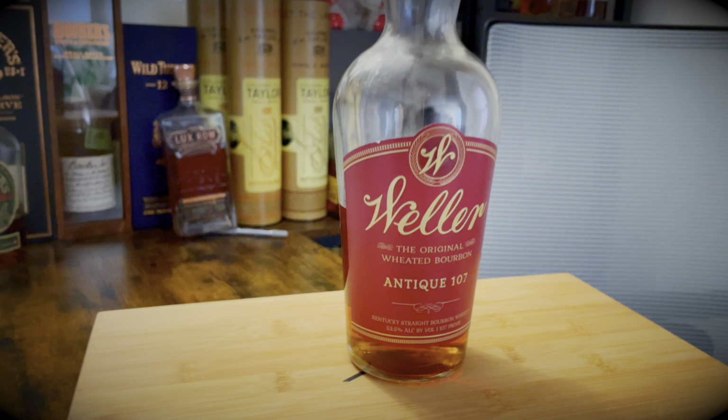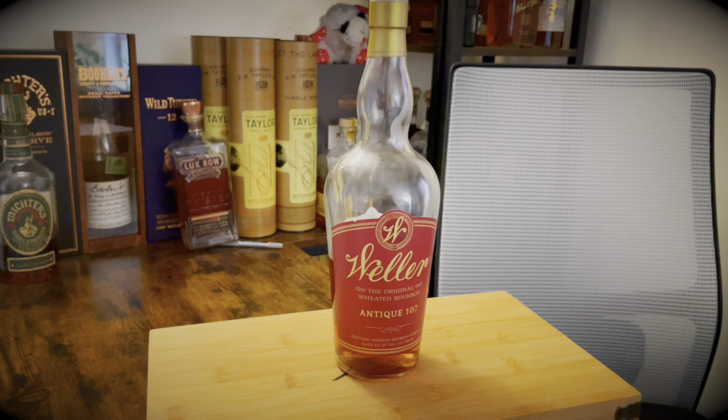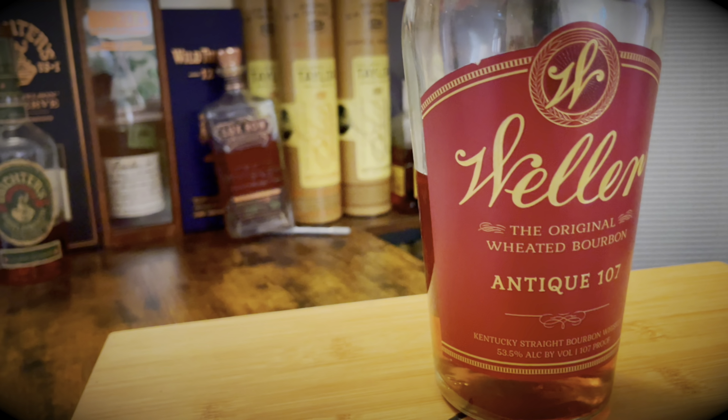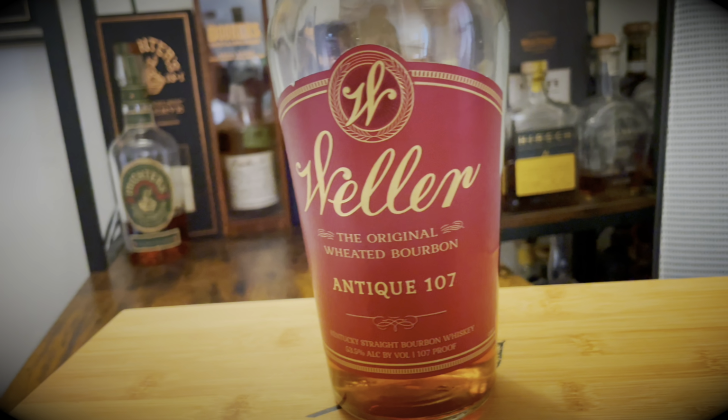All right, I'll probably get a little hate for this next bottle, but it is Weller 107. I was lucky enough to get this bottle at one of the ABC drops, and a backup. I have to say for $50, this might be one of the best pours out there. The problem is it's really hard to find. I love the wheat sweetness you get along with the oak. I think it's a perfect balance.